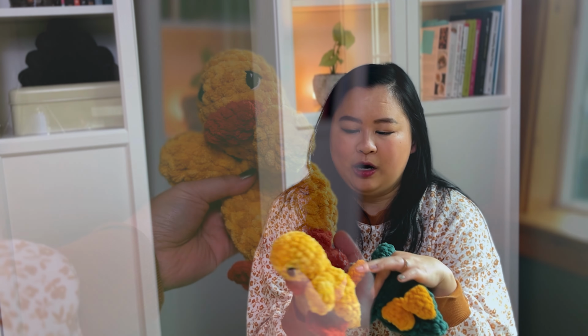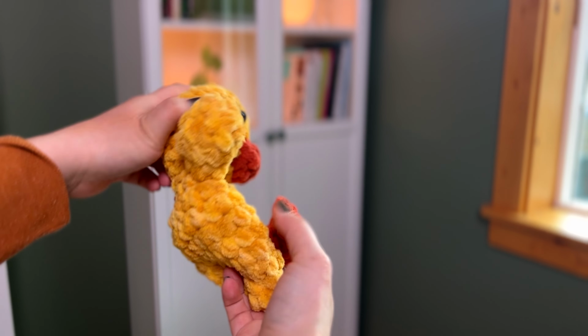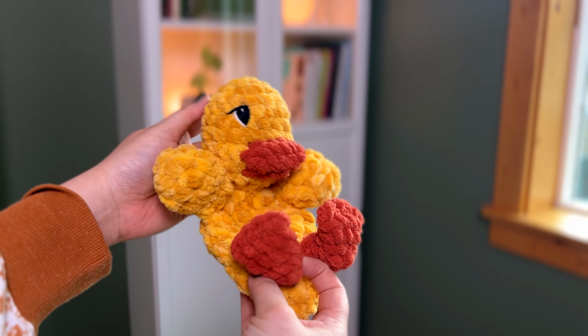This yarn right here was from Burnett's Mystical Yarn line, so it's kind of like a little bit of variegation in the yellow, and I just think it's too cute.